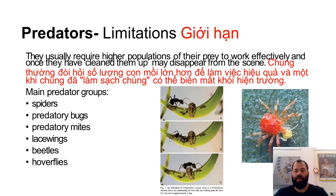So we have to remember that we have to maintain the predator populations by either providing them with an alternative food source, like we've seen before, such as nectar or pollen from another plant, or maintaining populations of a secondary insect so they can consume once the population level of the pests is reduced, or we need to reapply them once again when we see the pest populations become higher. The main groups of predators are spiders, predatory bugs, predatory mites, lacewings, beetles, and hoverflies.